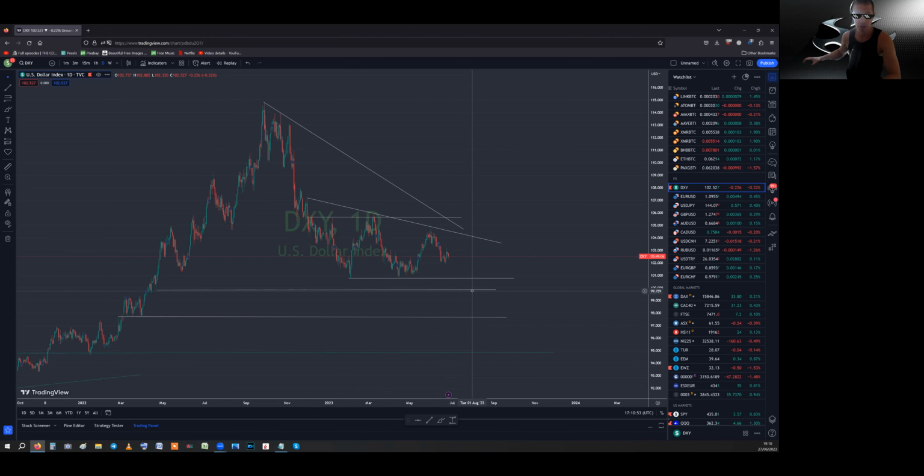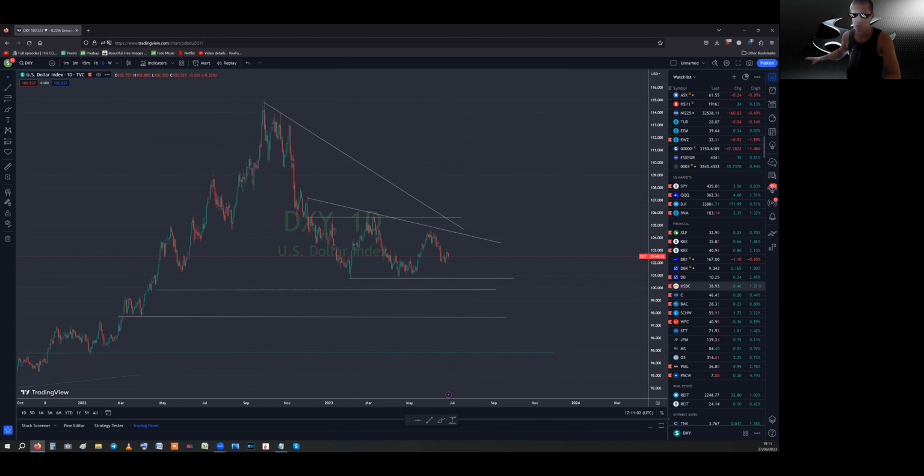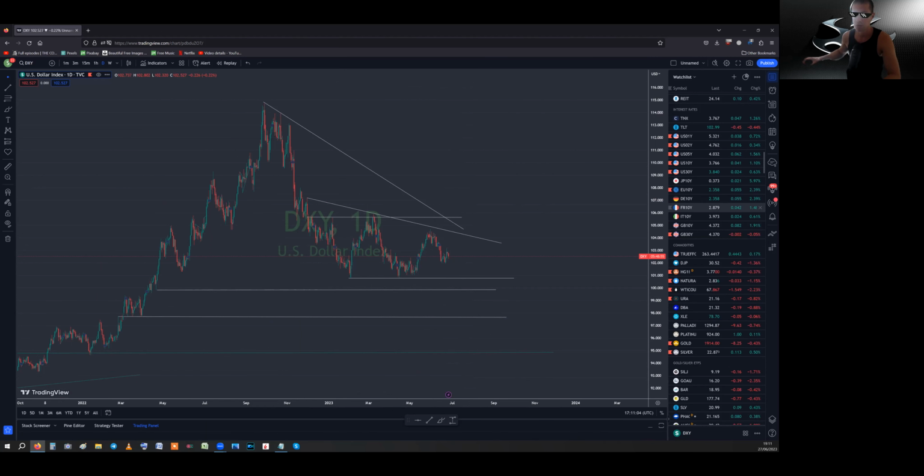We might stop off intraday at 99, whatever. But flushing 100.8, closing below 100.8 will be massive. I still think this is just sideways action in the dollar. All right, moving along to commodities.